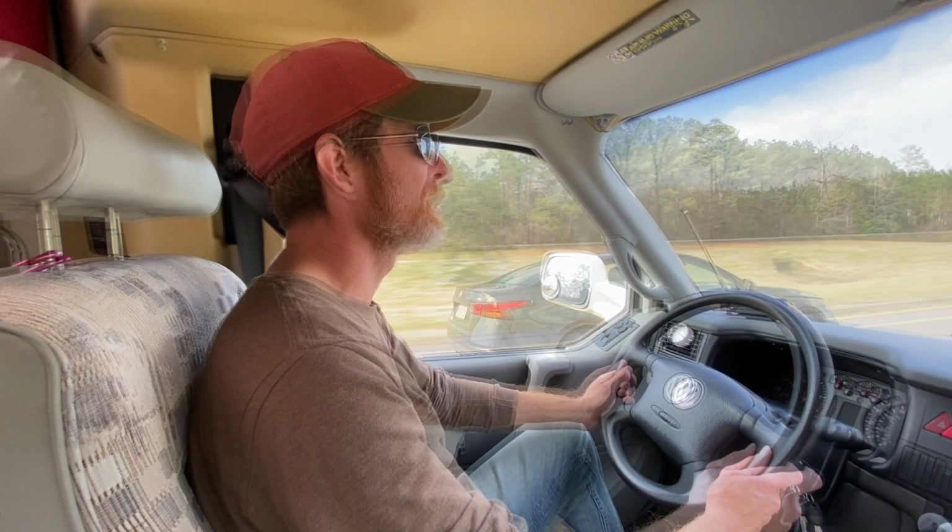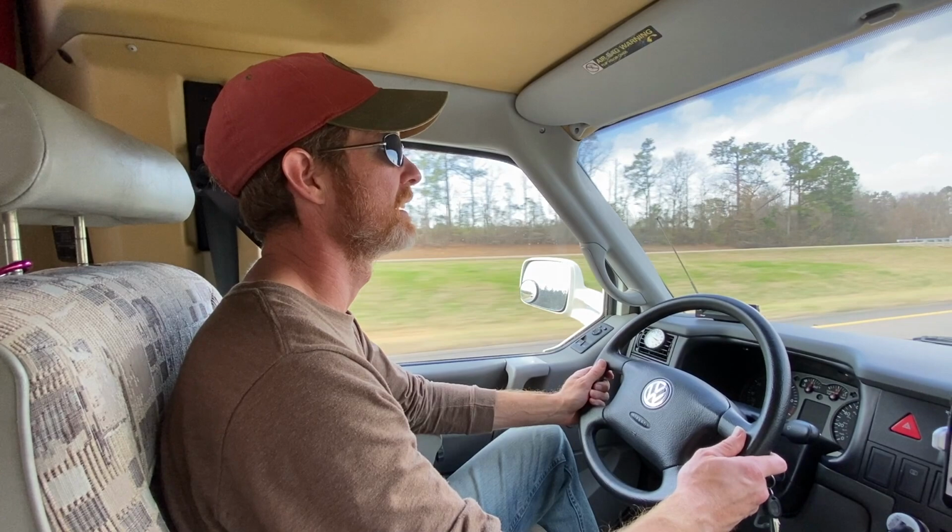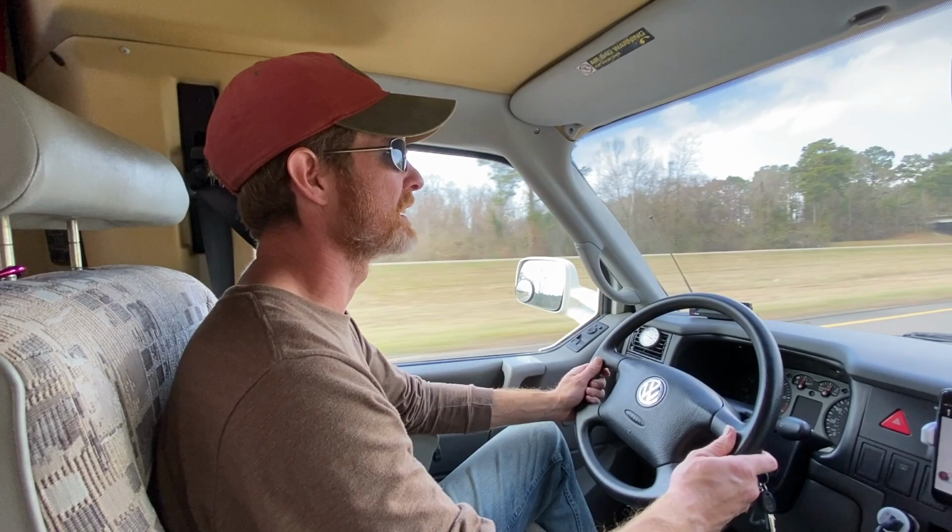I know what I'm replacing when we get home. So yeah, the starter solenoid stuck and wasn't clicking over to start the engine. So it's probably original. It's probably never been replaced. And it's not a spare part that we carry. Well, it's not something that goes out frequently. So it was time to go out. It went out.